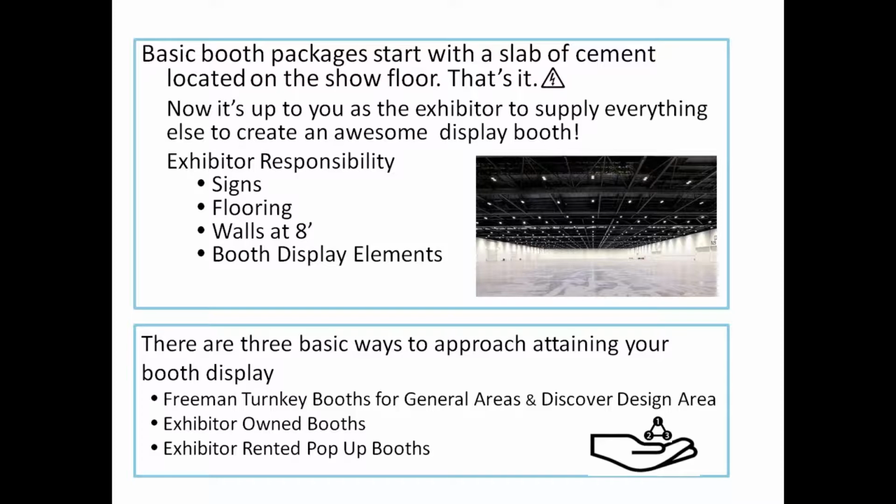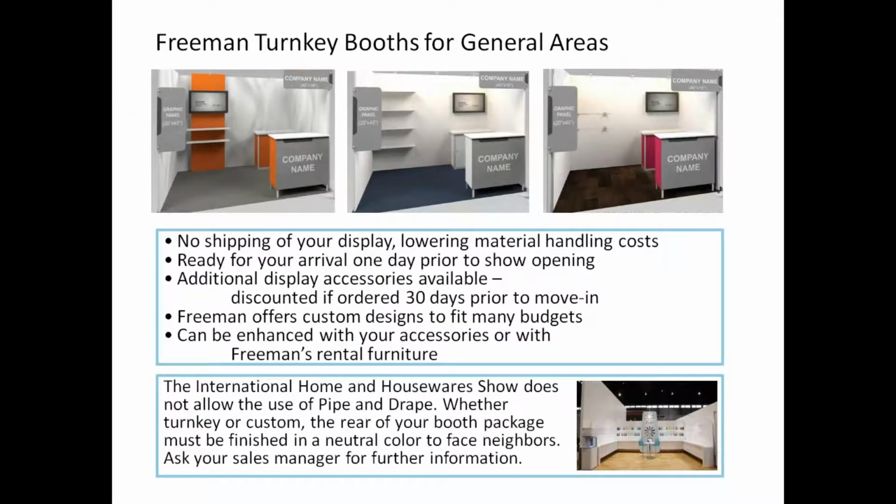There are 3 basic ways to approach attaining your display booth. One's the Freeman turnkey booths for general areas and Discover design areas. The other is the exhibitor-owned booths, and the last is exhibitor-rented pop-up booths. So this is the first of the 2 pages for the Freeman turnkey booths for general areas.